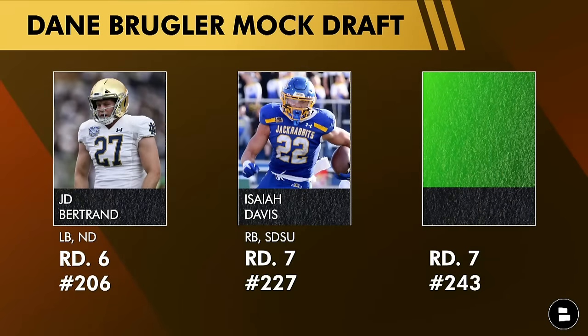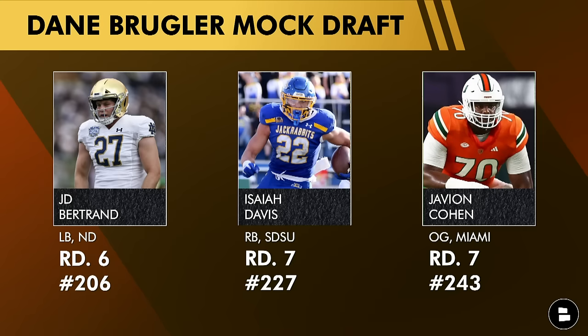To conclude the mock draft, let's look at the seventh round picks, where first up is South Dakota State running back Isaiah Davis, the FCS rushing leader last year. And then at pick 243, it is Javion Cohen from Miami. Let's talk about Davis briefly first.